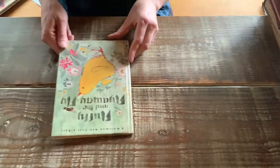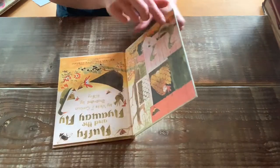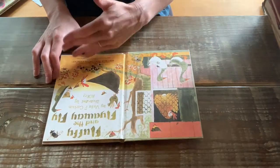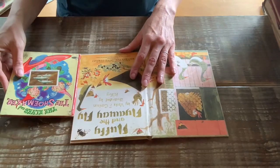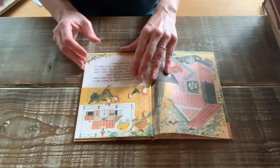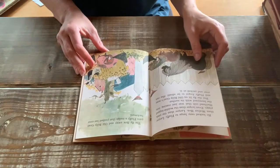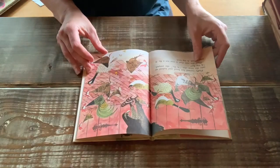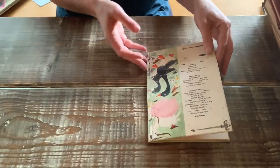And then we have this tiny little book called Fluffy and the Flyaway Fly. This is a Whitman Big Tell-a-Tale. So usually Whitman Tell-a-Tale books are smaller, pocket-sized, like this one. But this is a Big Tell-a-Tale. And it's a cute story set in the farmyard with the chickens mostly. So an early reader book.